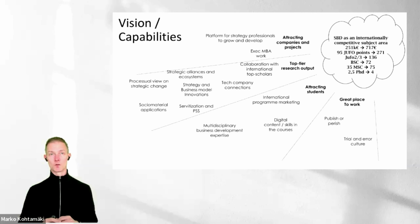But it's important that it's combining the key central theoretical areas that create our competitive advantage, and then those activities that enable us to utilize those theoretical areas in achieving the top-tier research output.